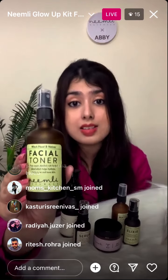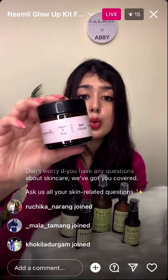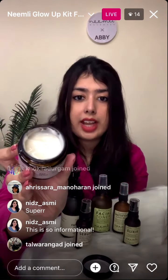After that, we are going to talk about the Witch Hazel and Vetiver Facial Toner. Similarly, it is in a very beautiful matte looking bottle. Witch Hazel is a natural astringent which helps to provide elasticity to your skin. We have the Argan and Rose Day Cream. It is in a milky white texture, and it will remove the puffiness from your eyes.